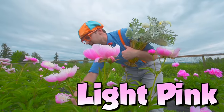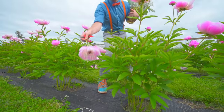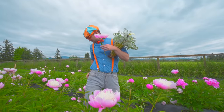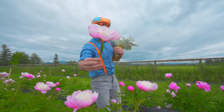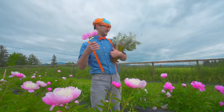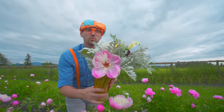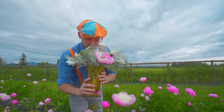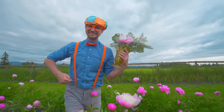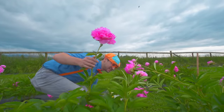All right. Oh, it fell. All right. Snippers back there. All right. Ah, so beautiful. All right. Put it right there. Whoa, look at it now. And it smells even more beautiful. Okay. Woo! Some more flowers!